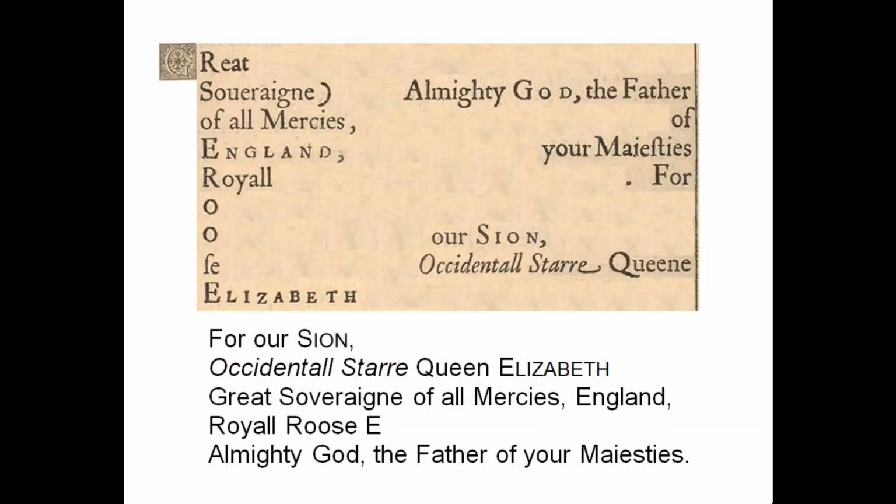Altogether it reads, For our scion, Occidental Star, Queen Elizabeth, great sovereign of all mercies, England, royal praise from Almighty God, the Father of your Majesties. I read a quote off the internet that said Elizabeth was praised for her godlike mercy, and here she's being given royal praise from God and referred to as great sovereign of all mercies.